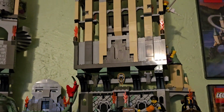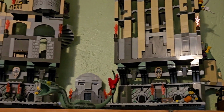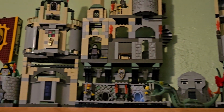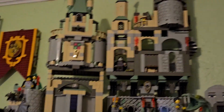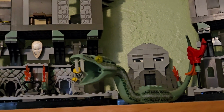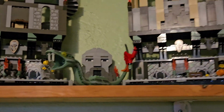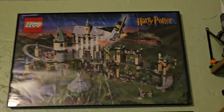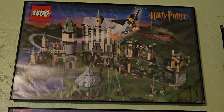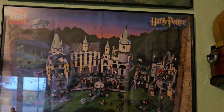Here are the bigger ones. So we've got like the Great Hall, Chamber of Secrets, Dumbledore's Office. So these are just the larger ones from the same year. This Basilisk has glow-in-the-dark dagger teeth, which is really cool. Very unique part usage for the time. And then we've got the old posters from number 1 and 2 that you see everywhere. Everybody probably has one. They're not hard to find.